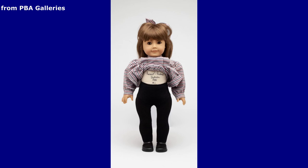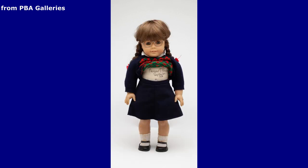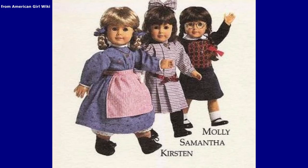In the early days of Pleasant Company, Pleasant Rowland signed a number of early historical dolls. Signed Samantha, Kirsten, and Molly dolls are white body dolls, and each signed doll has a number as well. She also signed a number of Felicity and Addie dolls, but the original three have many more signed dolls and are much easier to find.